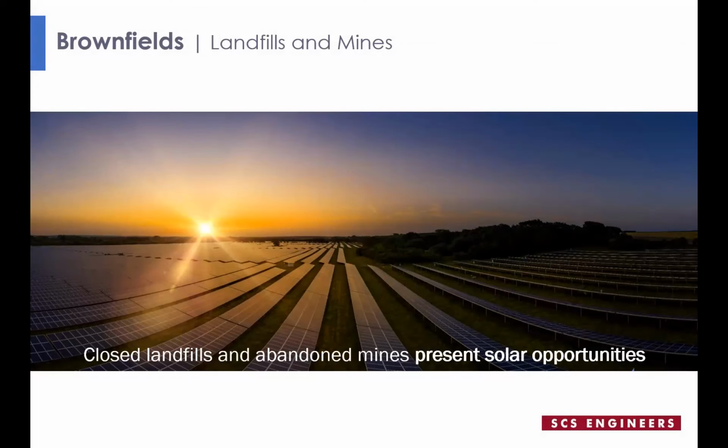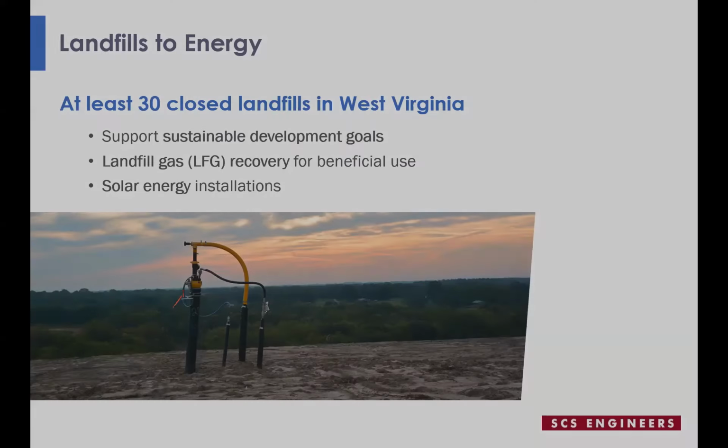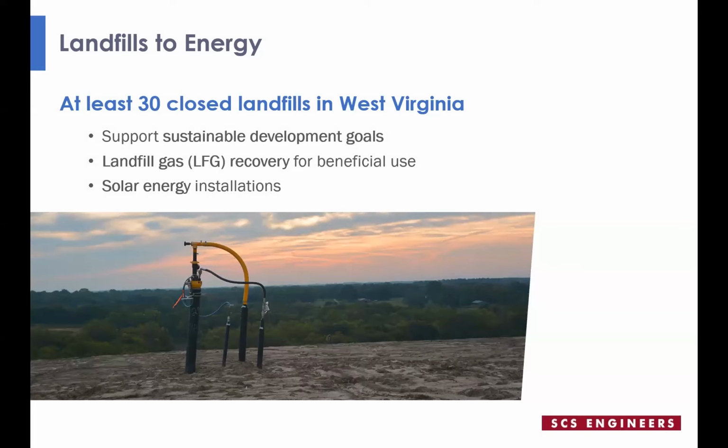So, like I said, we're going to talk about landfills and abandoned mines as solar opportunities. And we'll start with landfills. There's at least 30 landfills in West Virginia. Converting these to solar is a sustainable development goal. As I said in the beginning, some of these landfills have renewable natural gas, where they're taking the methane from the decomposition of the waste. But we're going to talk today about the solar energy installations, and my compatriots here on the stage will get into some more details in terms of the actual requirements and costs involved in creating the solar energy.